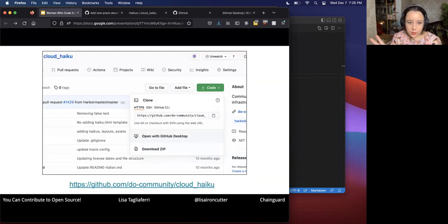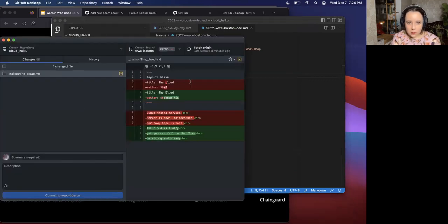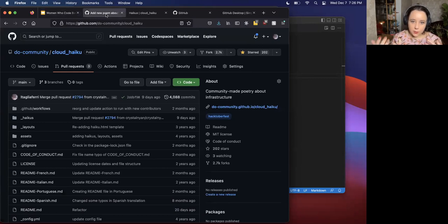Then we went to the repo that we wanted to work with. We created a fork of the repo in this case, and then we went to the code button and opened it with GitHub Desktop. And then we made our changes with Visual Studio Code. We saw our changes in GitHub Desktop, and then we committed it and published the branch. When we are committing, that's just local changes, right? But once we publish it to GitHub, that's when we know it's something somebody else can work with.